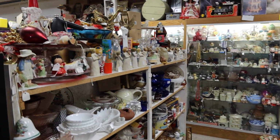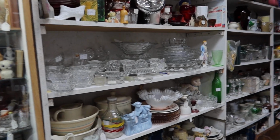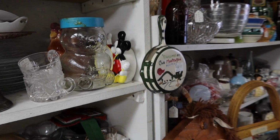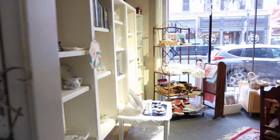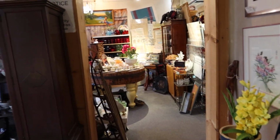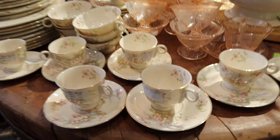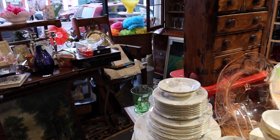And we will go up to the second level here just shortly. Just kind of going to make a little bit of a loop-de-loop. Mickey picture frame there. Got your fancy china set right here. Very pretty though. Look at that gold trim around it. All the plates to go with it. Very, very pretty.